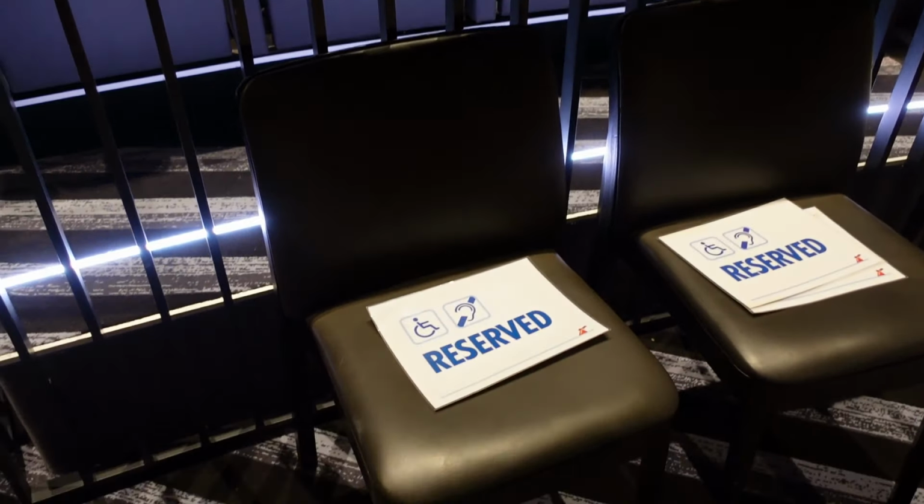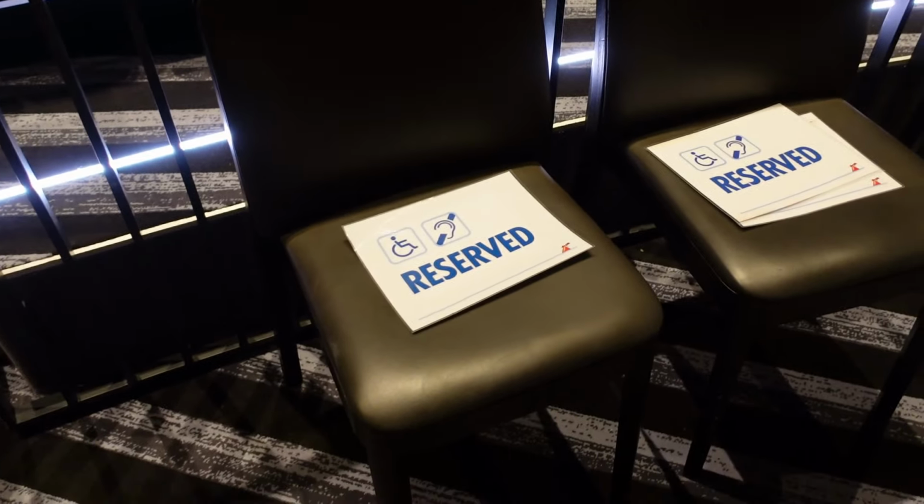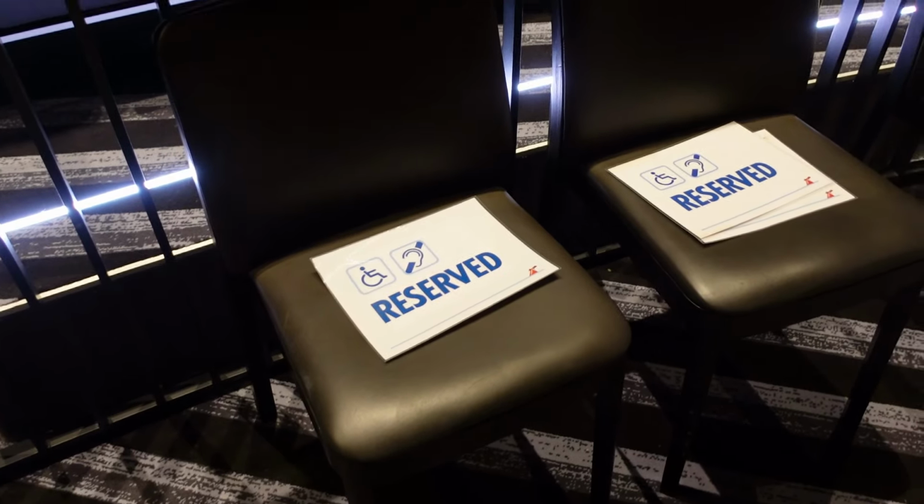Please note there is reserved handicap seating on the very front row and also way up in the back there too.